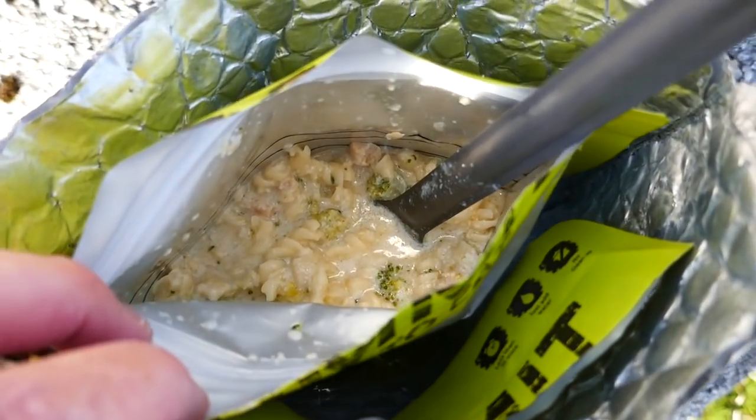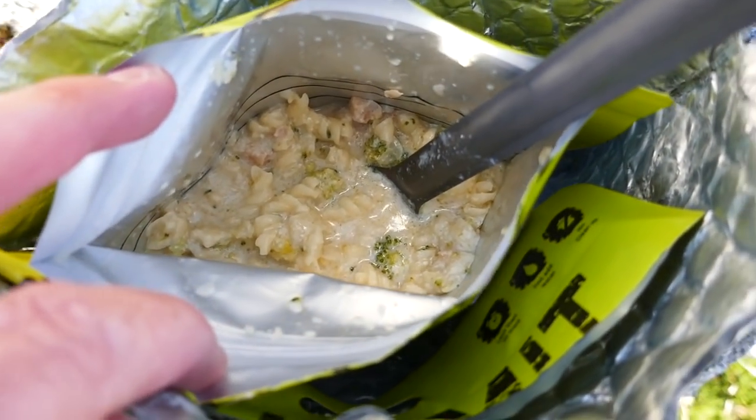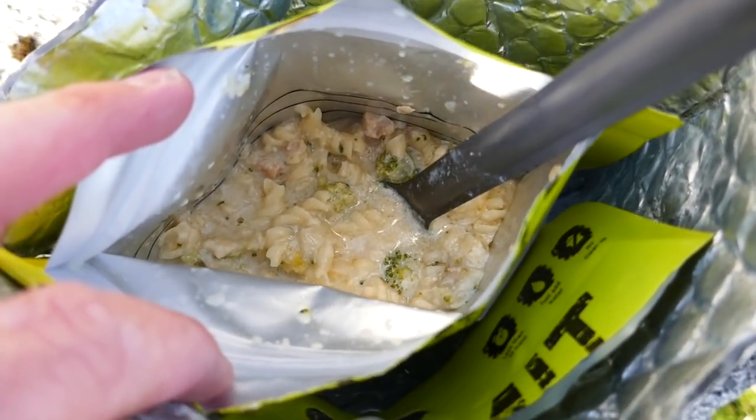Well, that's the salmon and broccoli pasta. Looks pretty good, smells alright. I've just tasted it. Yeah, it's pretty good actually. So yeah, it's worth trying.